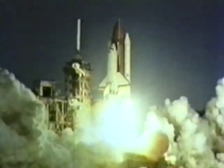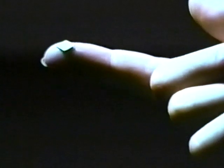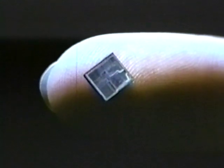What makes all this possible today? Little more than a remarkable piece of technology smaller than a fingertip. Called a microchip, it is the brain of the modern computer. Dr. Carver Mead of California Institute of Technology explains.